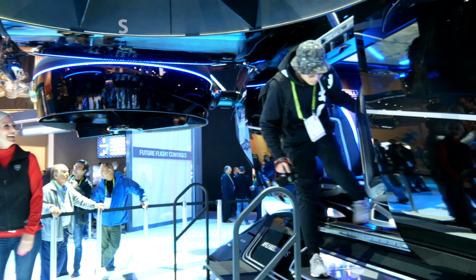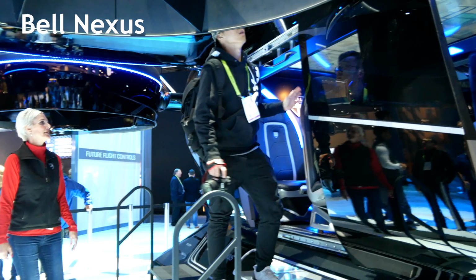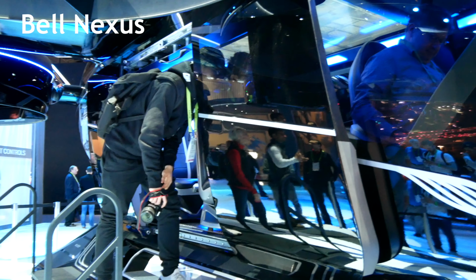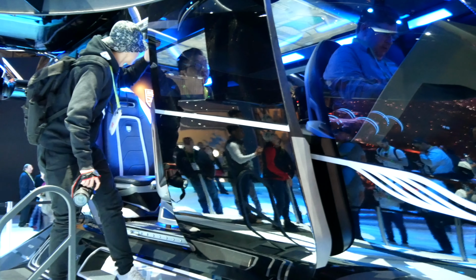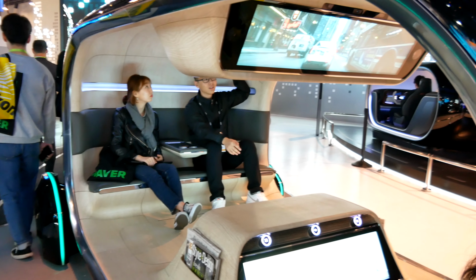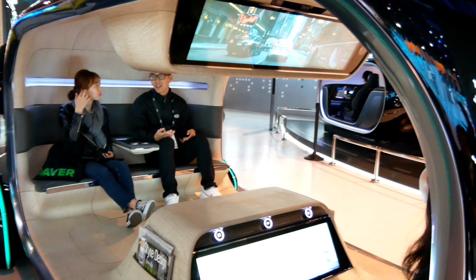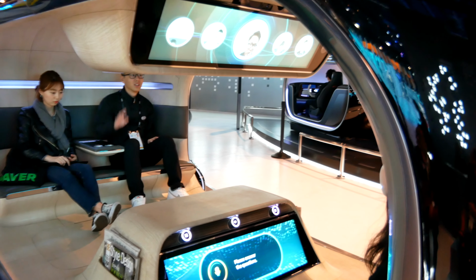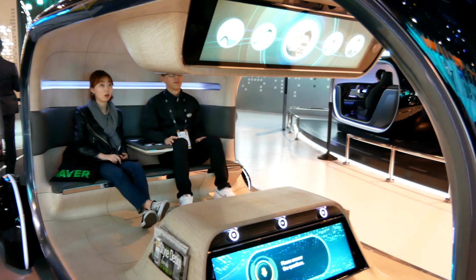There were some cool concept cars like this flying car, but in terms of the actual vehicles, it seemed like a lot of manufacturers are going towards self-driving, autonomous driving, and going fully electric. And I have to say, a lot of these cars did have a look and feel of Tesla, and a lot of the manufacturers that I spoke with credited Tesla for actually pushing the industry in this direction.